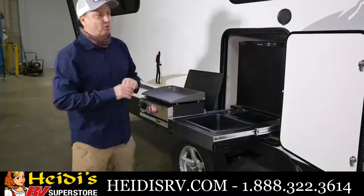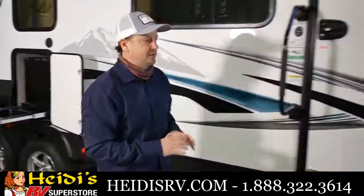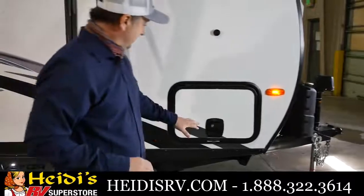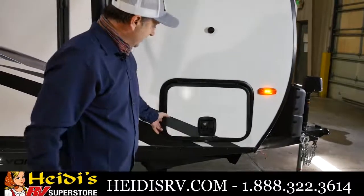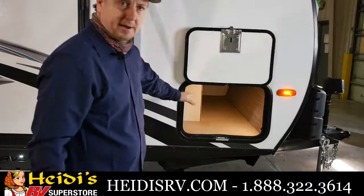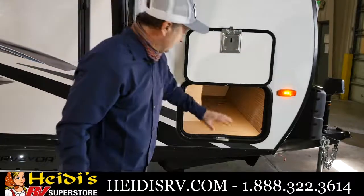As I move back towards the front, we'll show you the baggage on the front side, what we changed this year. We added a slam latch, because it really is the adult toy, the slam. And I'll show you that here in a second. But when you open that up, you notice the motion light popped on. So we added that this year.